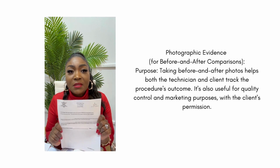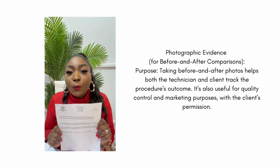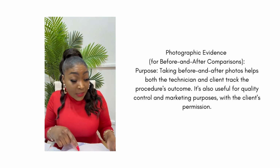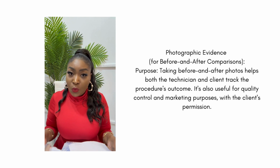And I say written because all clients have a tendency to forget sometimes. So we want to make sure that we cover ourselves. All right, and that's it for the photo release. Make sure you have one for every client that you want to post.